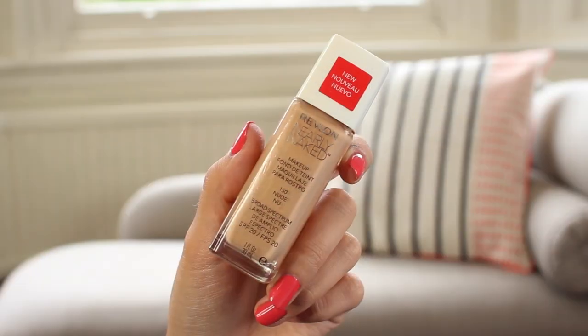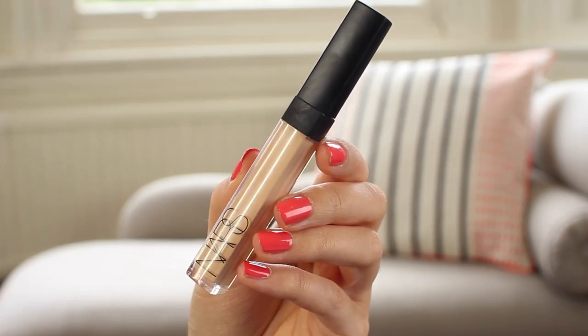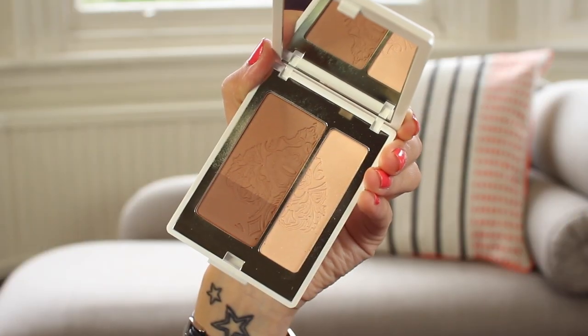I've already done my foundation and concealer. I use the Revlon Nearly Naked Foundation, and I use the NARS Creamy Radiant Concealer, which is just one of my favorites. It's really moisturizing and easy to use. To bronze and sculpt the skin slightly, I'm going to be using the Sculpting Bronzer Palette from Kiko. It has a nice light bronze, a darker bronze, and a highlighting shade as well.